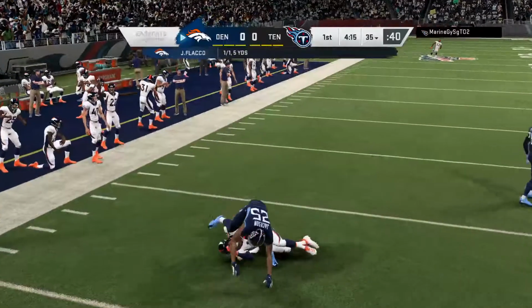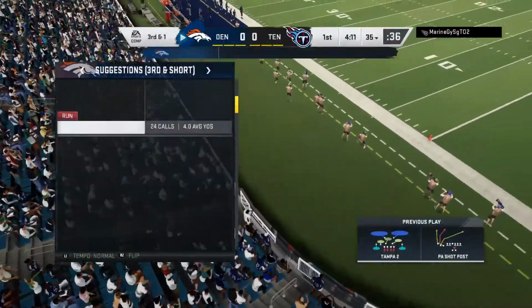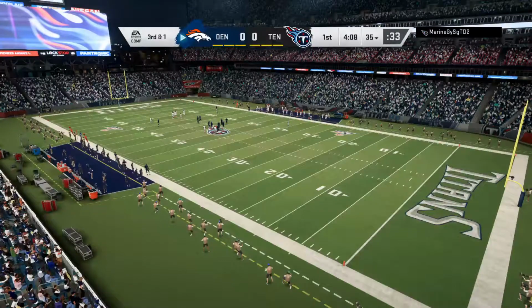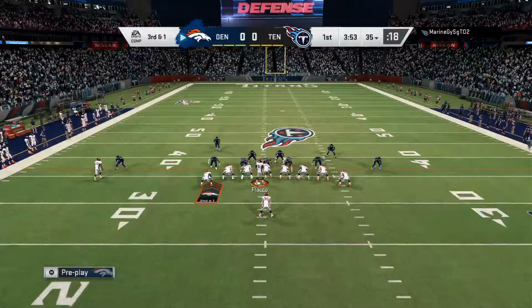Sutton reeling it in on the left side. And he gets this to the 35. Good for a gain of 5. A 5-yard pickup on the play. And it's 3rd down. But just play number 3 here on the opening drive, and it's an early 3rd and 1.